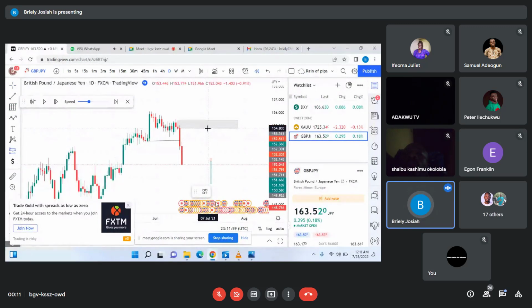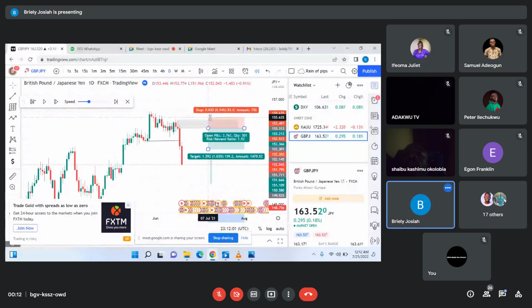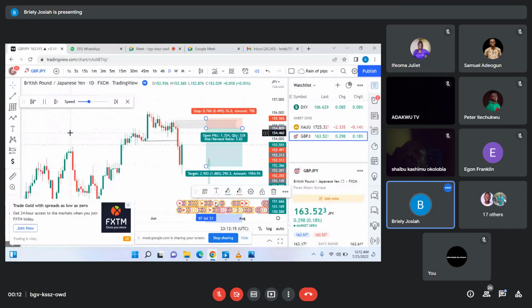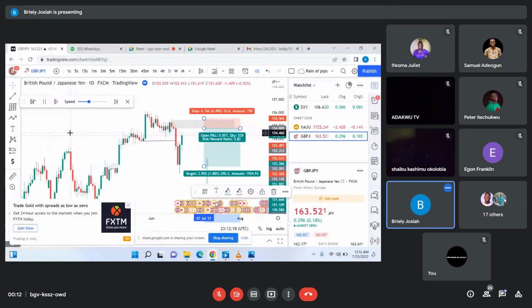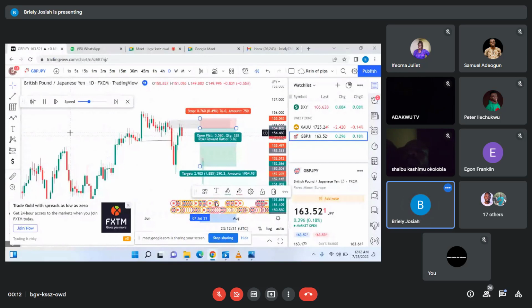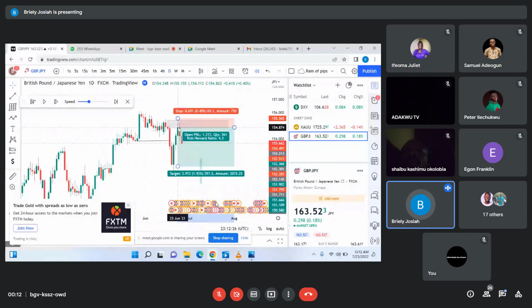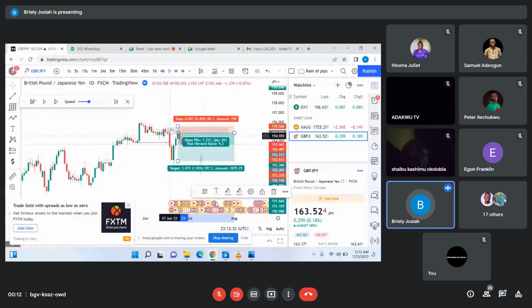So let's say your entry is here. Okay, so entry is here. First TP will be somewhere here. So let's give it a replay and see. Now can you see price tapping into our zone nicely because of this block here. And what made this particular zone hold is because we had a break of structure with an impulsive candle in line with the trend.